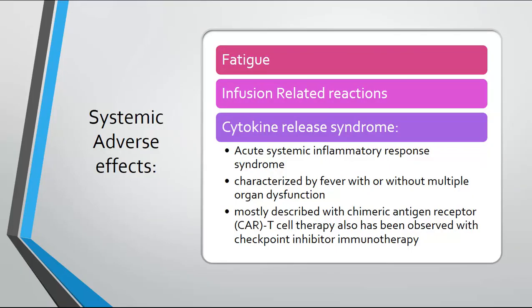Just to familiarize ourselves a little bit beyond the lungs, usually when patients develop inflammation, or what we call adverse effects secondary to these medications, they present with non-specific symptoms of fatigue. They might have infusion-related reactions. Very common is actually having hypotension. And do you know how they develop hypotension in patients who are receiving monoclonal antibody therapy?